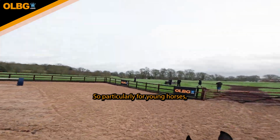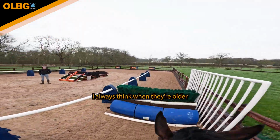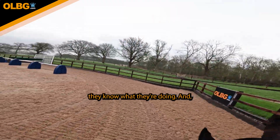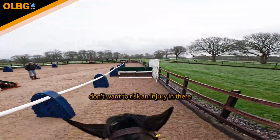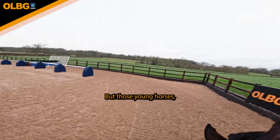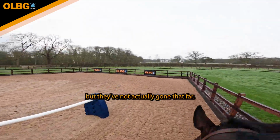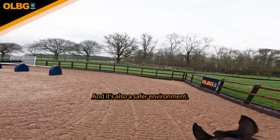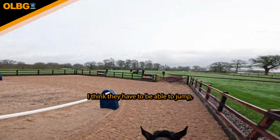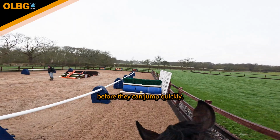So particularly for young horses, I do lots and lots of jumping. I always think when they're older and they know how to jump, I don't school them that much. They know what they're doing, and I don't want to risk an injury in there for the sake of just having a little pop. But those young horses, they could spend 20 minutes in there, jump loads of obstacles, but they've not actually gone that far. And it's also a safer environment. They can't get too much of a run on you. And I think they have to be able to jump really slowly before they can jump quickly.